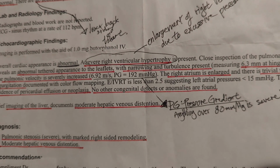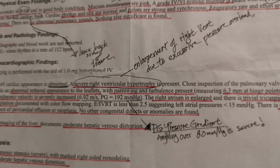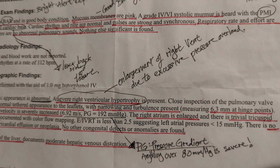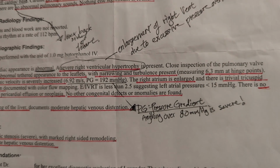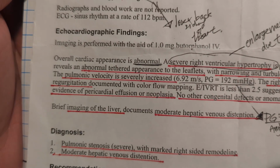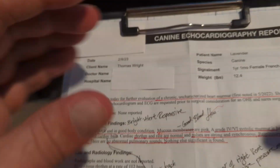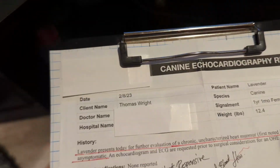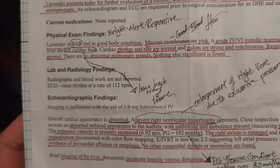A severe right ventricular hypertrophy, I'm not sure exactly how to say that, which basically means the enlargement of the right ventricle due to excessive pressure overload, is present. Close inspection of the pulmonary valve reveals an abnormal tethered appearance to the leaflets. Those are the leaflets that open and close as the heart pumps in the right ventricle.